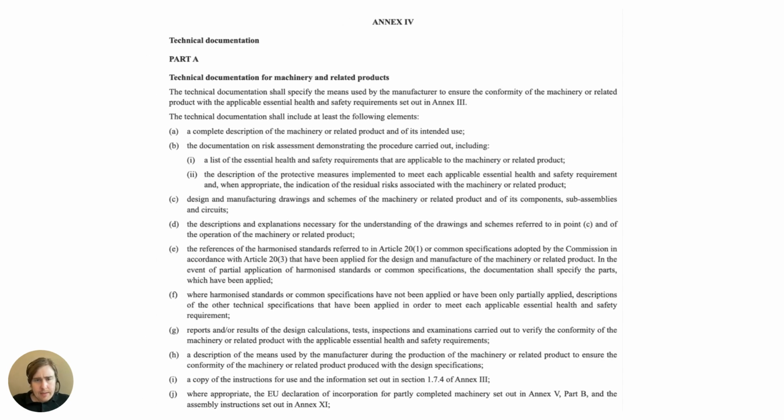Right, so under Annex 4, you will find technical documentation. And this is essentially expanding on what was already there under the Machinery Directive. And some of these parts are actually better in the sense that the new regulation is clarifying some parts. So it's not as mysterious to figure out exactly what they mean. And that's a good trend when it comes to EU legislation, actually, that they're better clarifying what they want.